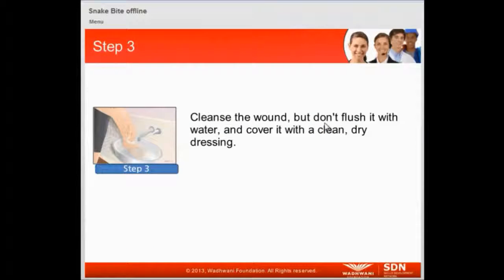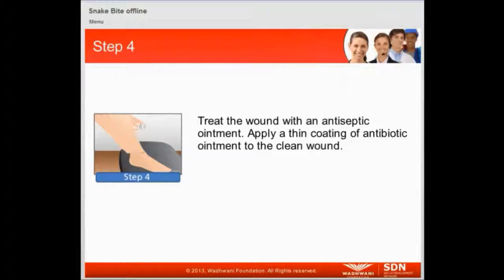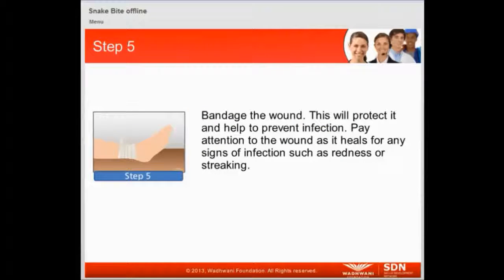Step 3. Cleanse the wound, but don't flush it with water, and cover it with a clean, dry dressing. Treat the wound with an antiseptic ointment. Apply a thin coating of antibiotic ointment to the clean wound. Bandage the wound. This will protect it and help to prevent infection. Pay attention to the wound as it heals for any signs of infection, such as redness or streaking.